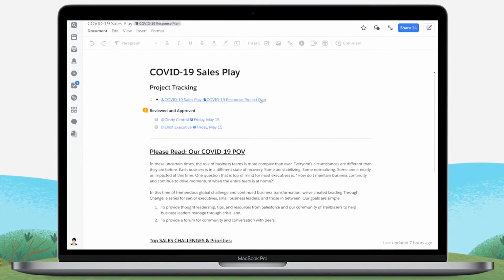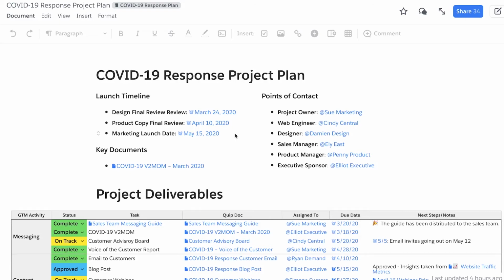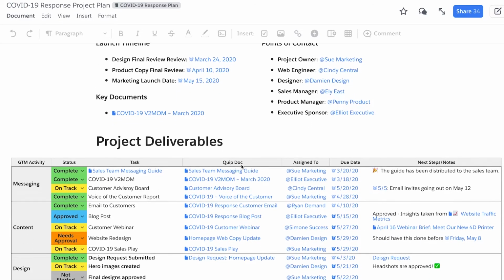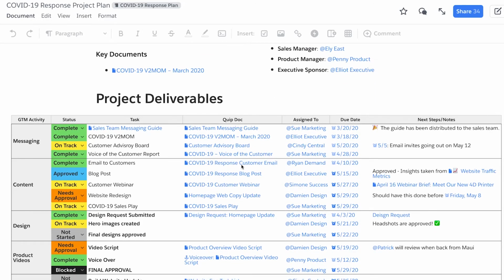There's a handy link back to the document here, and when I click it, we're now into the project plan. Again, it's just so easy to hop from document to document. Here's the team's project plan where they're defining, assigning, and tracking all the work for the project. This is a really common use case in Quip, and all it takes is embedding a spreadsheet into a document.